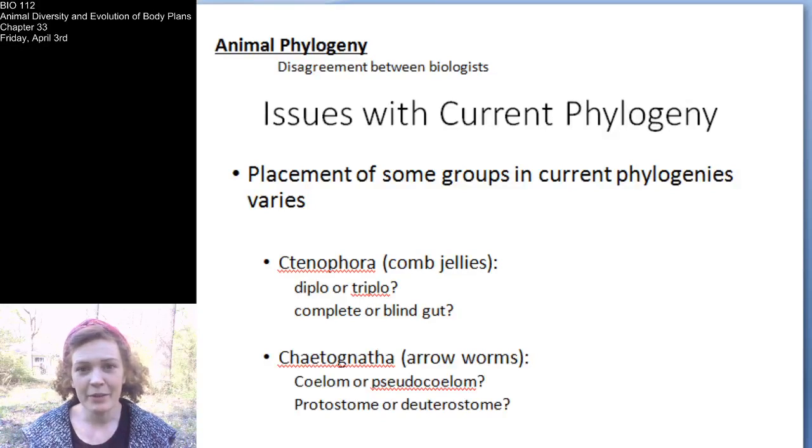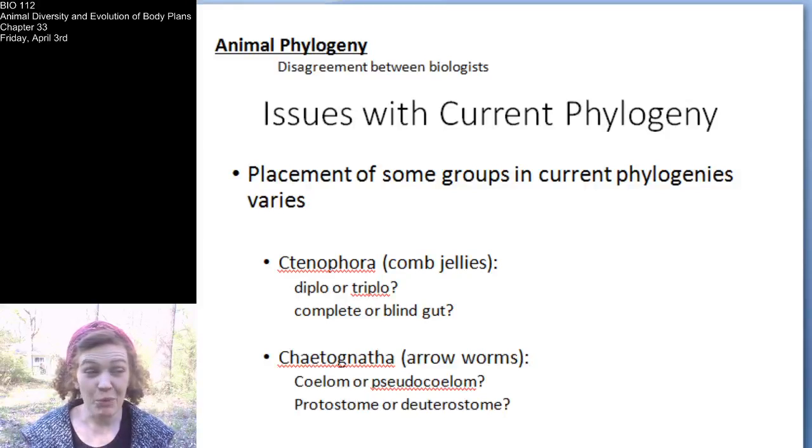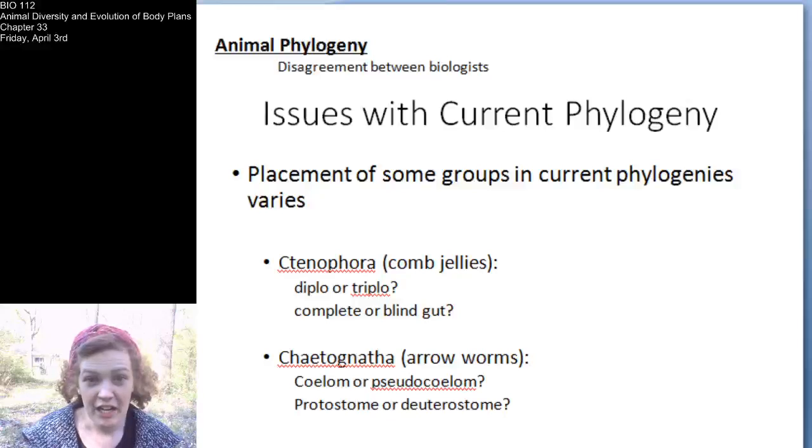Two really nice examples of this are the comb jellies, Ctenophora. It's unclear whether they're diploblastic and have two germ layers or triploblastic with three germ layers. It's also not sure whether they have a complete gut or a blind gut. We're actually still learning about these animals. They're difficult to describe, essentially. I'm going to show you pictures of them in just a minute. They're very cool. But in terms of their development and physiology, there are still questions to be answered, and that in turn has caused issues with phylogenetics in the past, okay? We still are trying to figure out things about their development, but we do have a better idea of their overall phylogeny simply because we have molecular data, right?